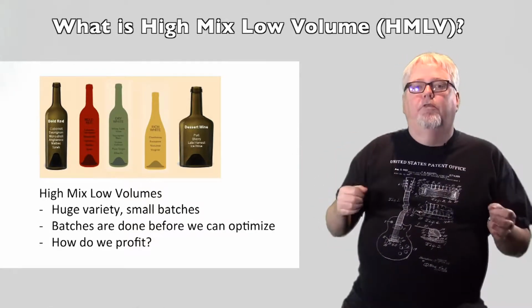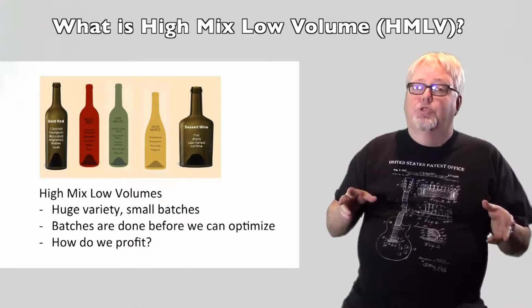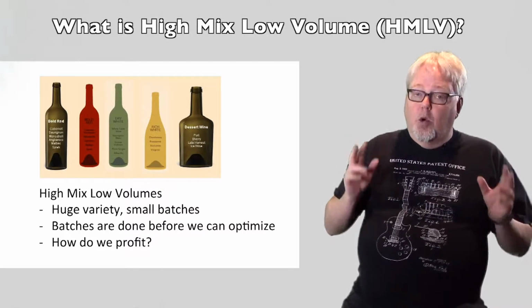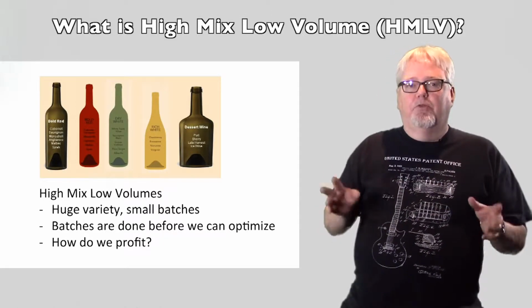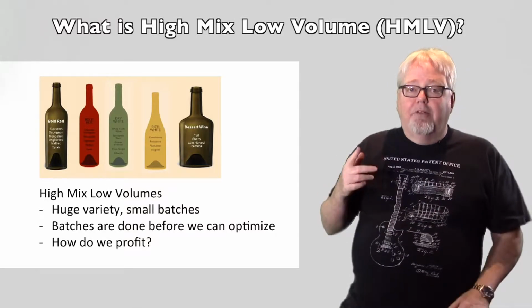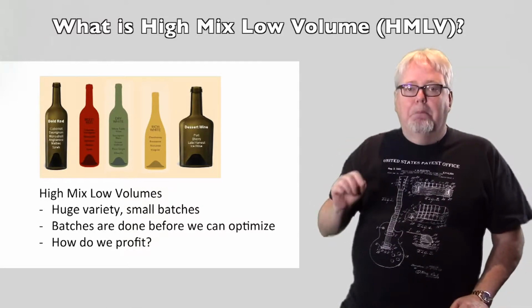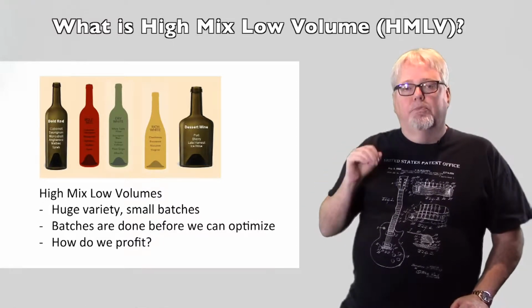High mix, low volume jobs have much more variety of parts made in smaller quantities. The quantities are small enough that most of the time you're done with them before there's a chance to optimize your way to big profit. In fact, most shops find it much harder to make a good profit on high mix, low volume jobs.